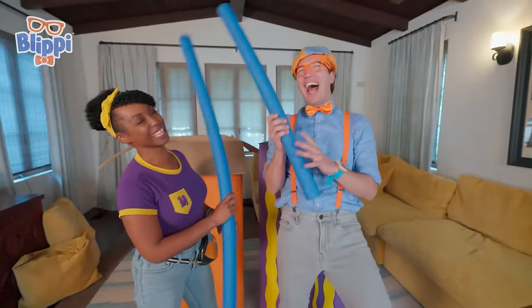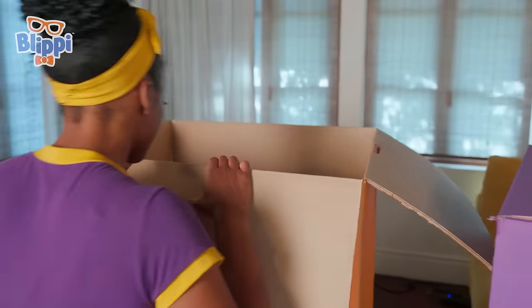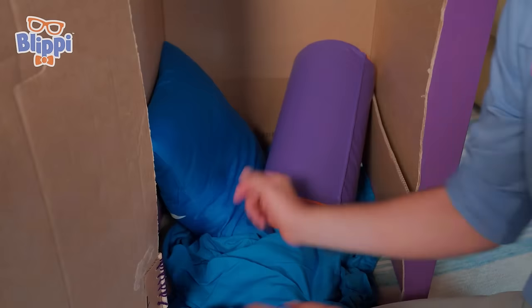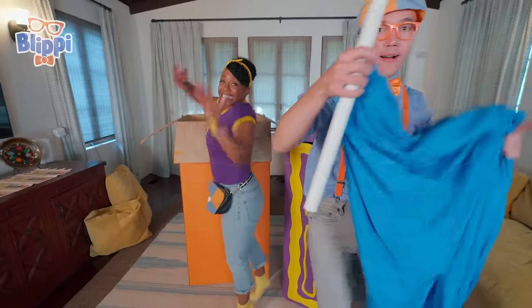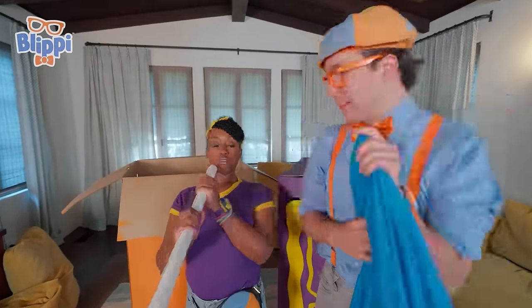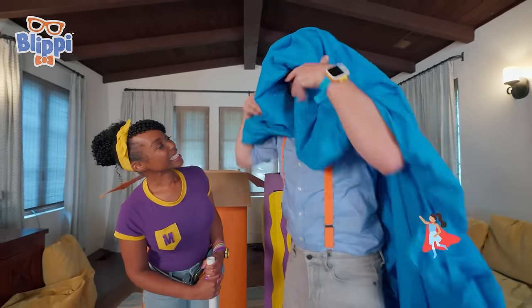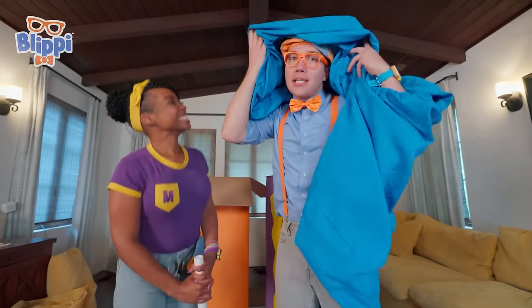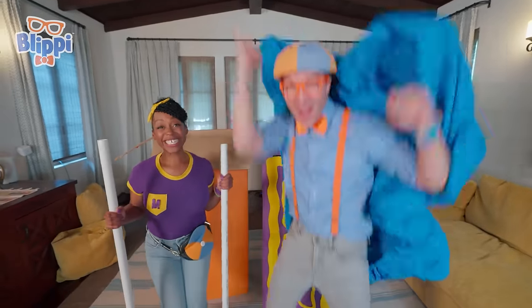Pool noodles! Whoa, look! A PVC pipe? Ooh, that'll be a fun plastic pipe where we can maybe hang something. Or use it as a trumpet. And, whoa, we can use this as a superhero cape. Yeah, super Blippi. Maybe just the roof. Well, I think we better get started building this fort. Let's do it!